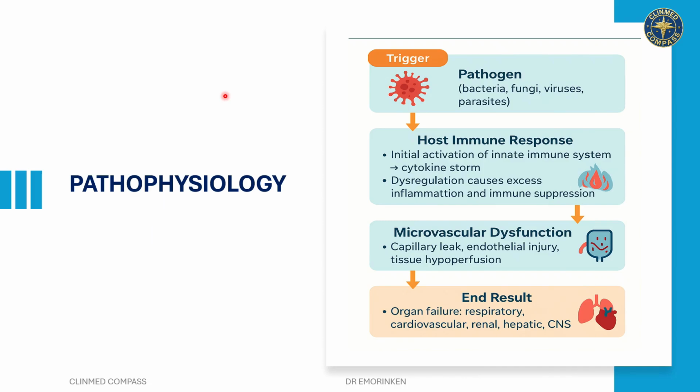Pathophysiology in brief. Sepsis begins with infection, but the body's immune response goes into overdrive. This activation of the immune system leads to cytokine release and inflammation, endothelial injury, and capillary leak. The resulting vasodilation and microthrombosis causes tissue hypoperfusion. If this cascade is left unchecked, all these processes will lead to multi-organ dysfunction and septic shock, and eventually death.